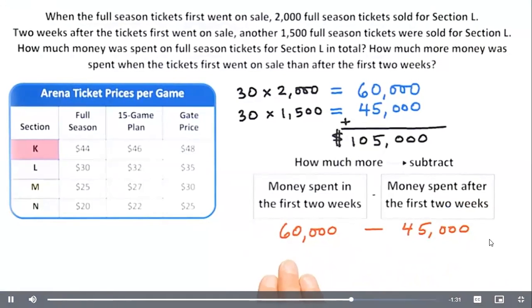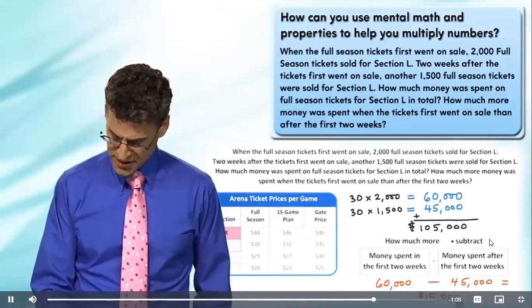Okay, so this is 60 thousands, and this is 45 thousands. But what's 60 minus 45? Well, if we think about that a little bit, we can see it's actually 15. So we have 15 thousands. So that's the answer. So we see that this actually equals $15,000.